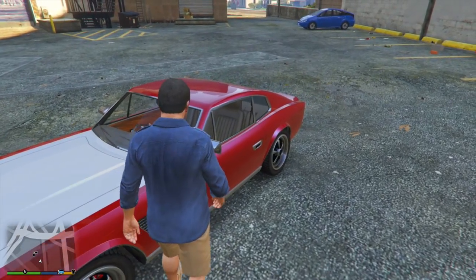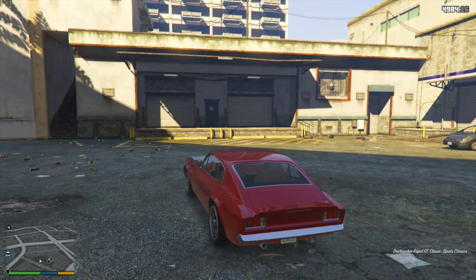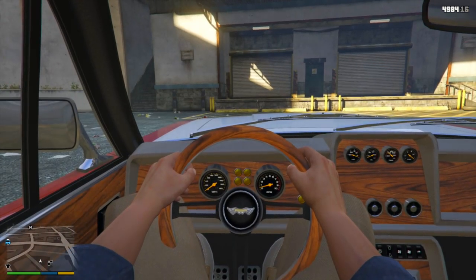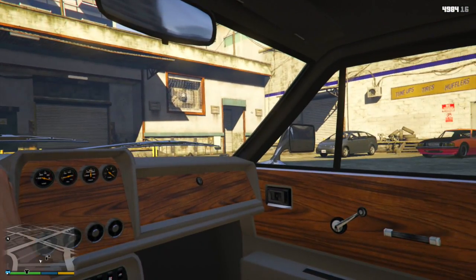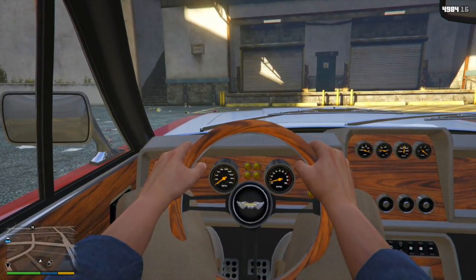All right, let's move on to another vehicle, and that is the Rapid GT Classic. So the first thing I noticed about this beautiful vehicle is the custom interior. The wood paneling, the dials, the gauges, everything like that is really exquisite. Rockstar did an amazing job with this custom interior for this car.